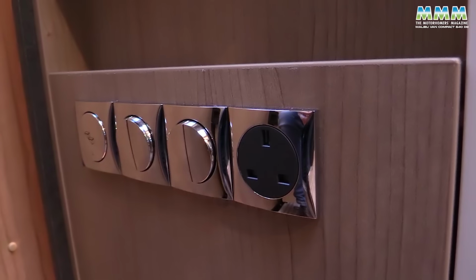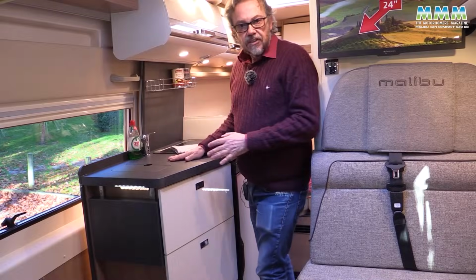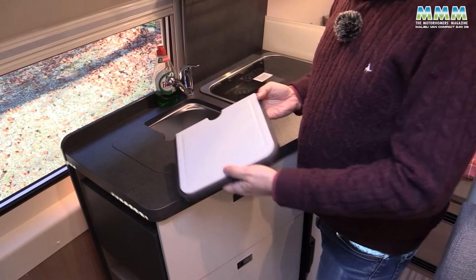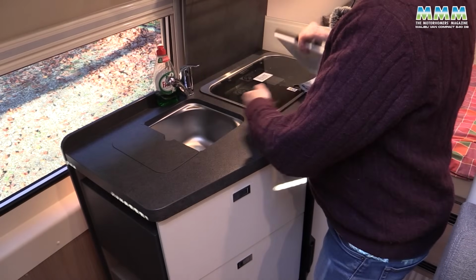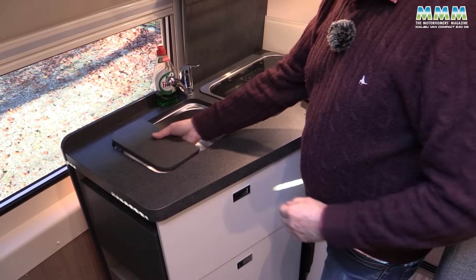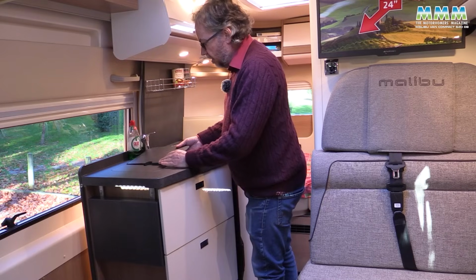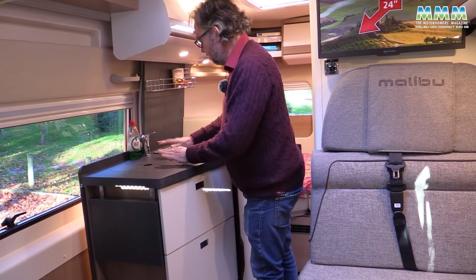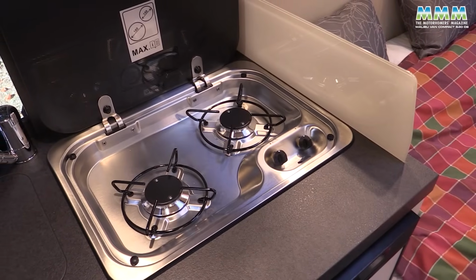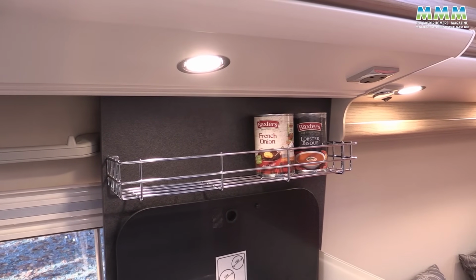You've got a main socket underneath there, so that's conveniently situated. And then the sink does increase your worktop space because you've got this divided lid. It's got like a chopping board cover on the underside too, but if you leave this part, the smaller part, in situ, again, you're freeing up a little bit more worktop and can still use the sink. Cooker, well, that's your standard 2-burner hob. It has got push button ignition. And then above you've got this rack for tins or spices or whatever.